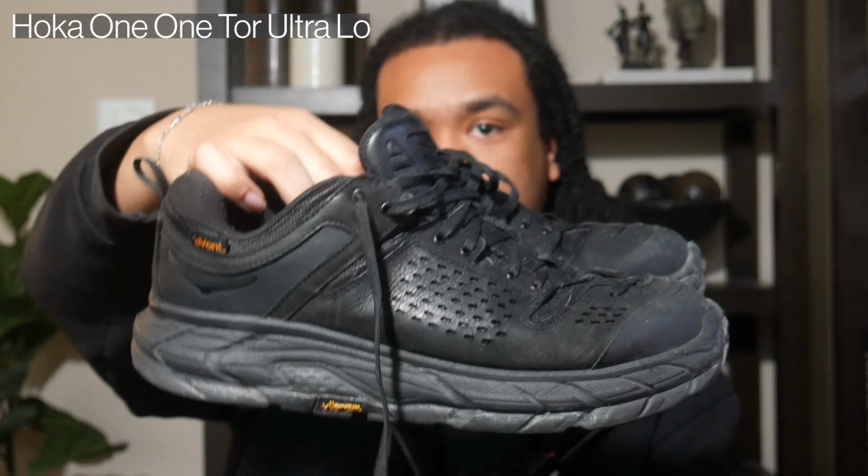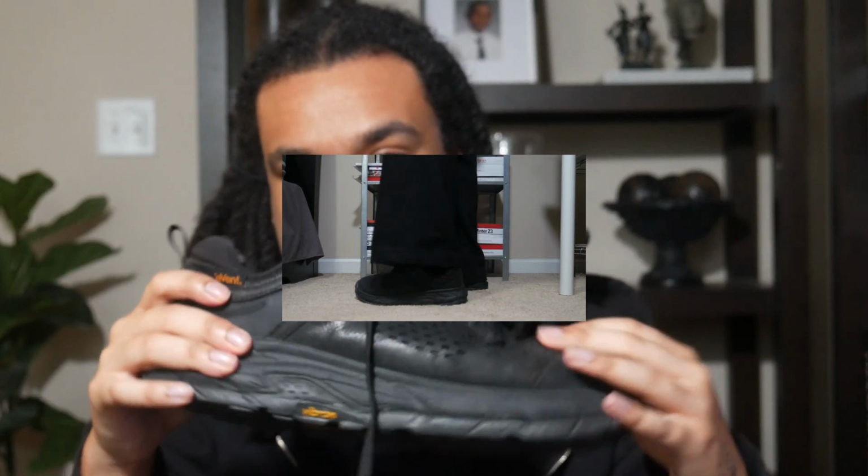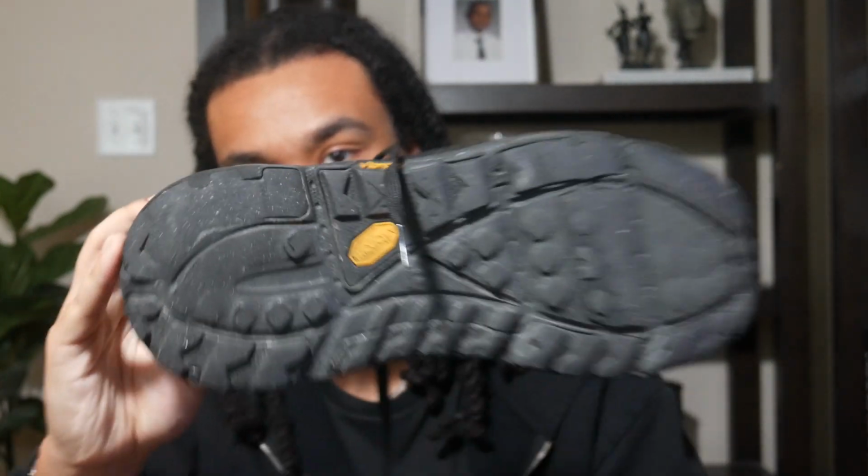All right, next pair of footwear is going to be probably the shoe that I wore the most in this whole collection, but I don't wear them really anymore. They are the Hoka Tour Ultra Lows. I got these in high school, I think, and they were pretty much the first shoe that I started wearing every day as part of my transition into wearing all black. They are pretty comfortable while also being very sturdy. They are a trail running sneaker. I've only taken them on a trail once. They have an eVent waterproof lining. So when it's raining outside, usually I'll wear these if it's pretty heavy. You can see how much I've worn them by the sole.